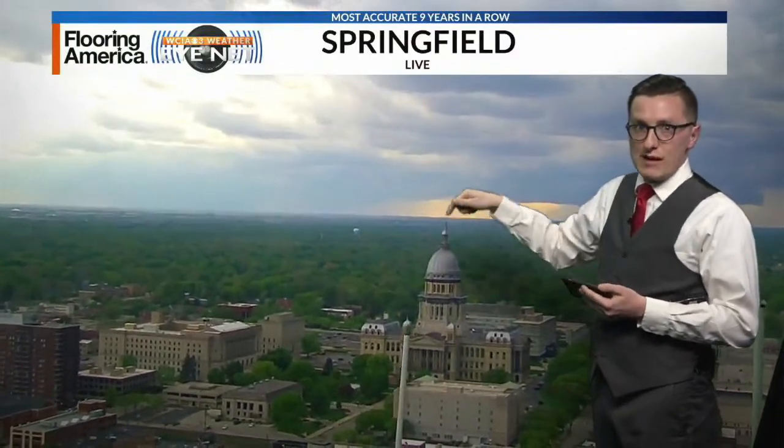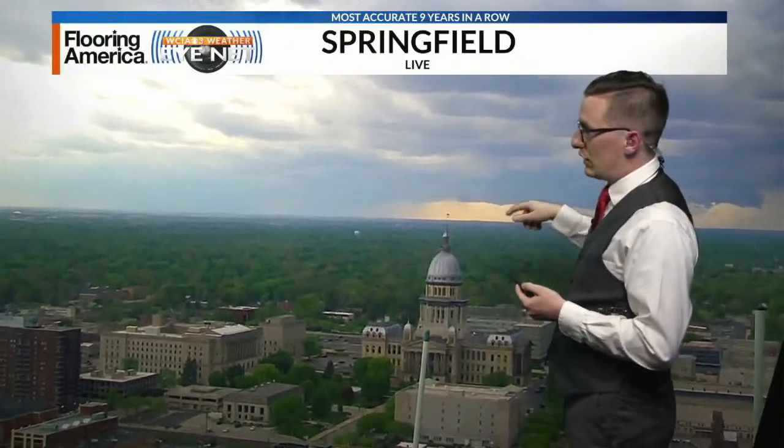I expect momentarily a new tornado warning to come out. That will probably be southern Logan, northeastern Sangamon County for that one, as we continue to watch as far as it goes.